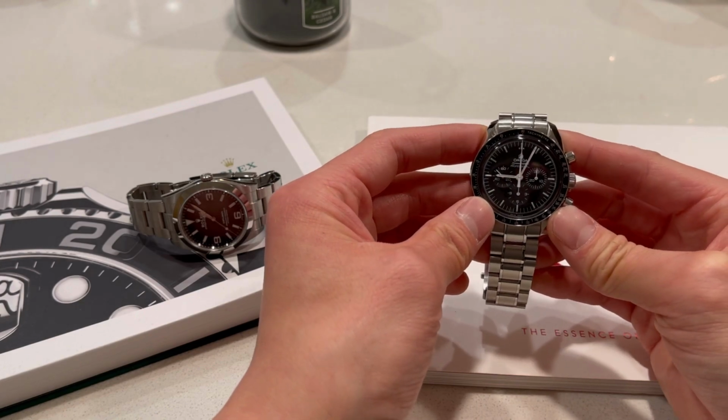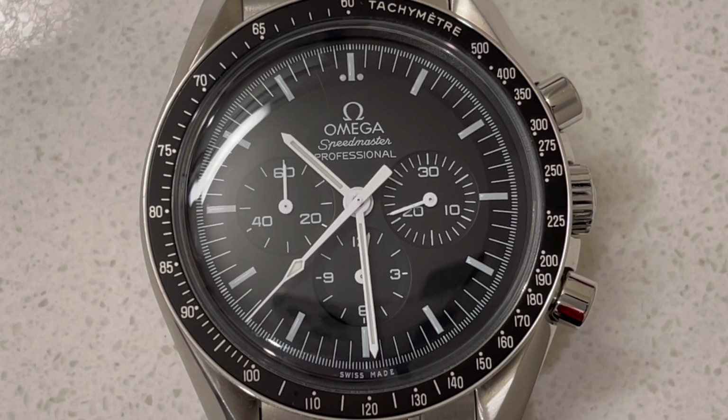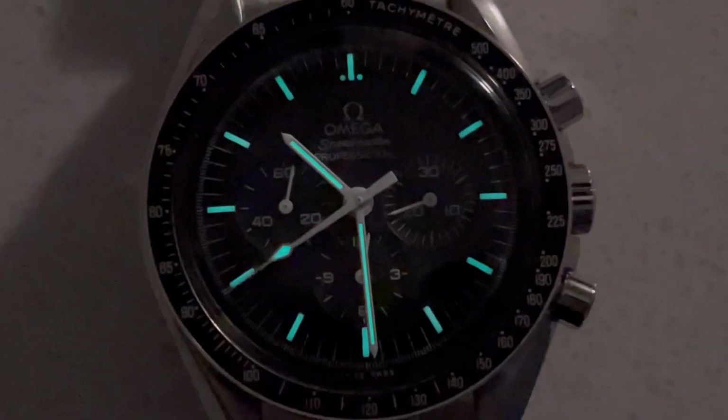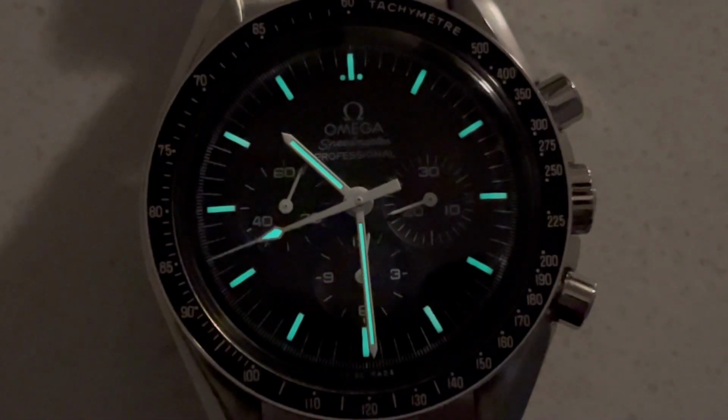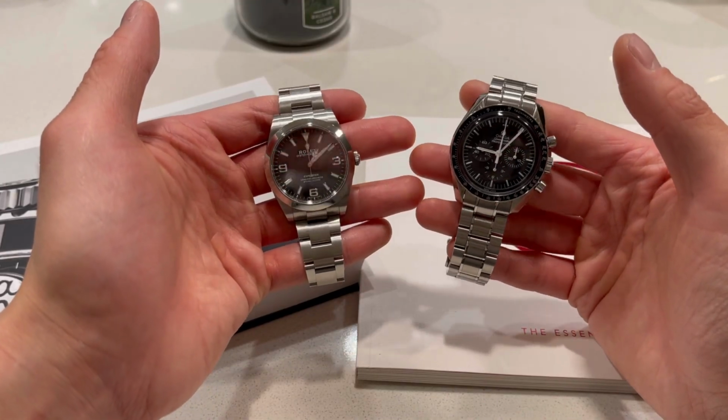It's a very legible and easy to read watch. I'll pop up a lume shot as well, and you'll see that the lume is quite good on this watch as well. So that's pretty much it, guys. Let me give you some final thoughts.